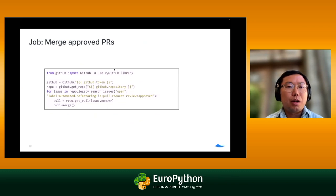Another example job is to merge the approved pull requests. Again, we are using PyGithub to make a query to find all the approved pull requests. And for each pull request found, we can just call the merge helper to merge it.